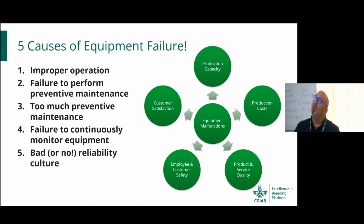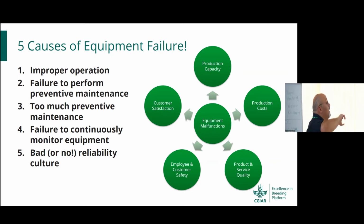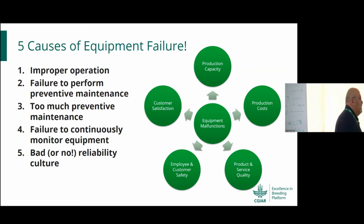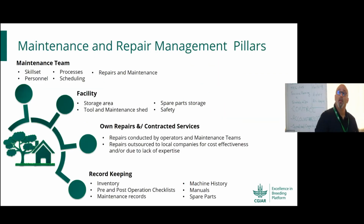So for equipment malfunctions, this affects the production capacity. It affects the production costs with the breakdowns, even with high preventive maintenance. It will affect the product service quality, the employee and customer safety, which is also important, and eventually the customer satisfaction. And who are the customers here? We are right now the operations team. Our customers are the breeding programs and the breeders. So we have to keep them happy.